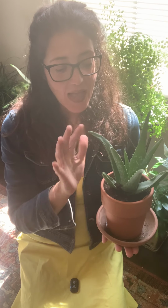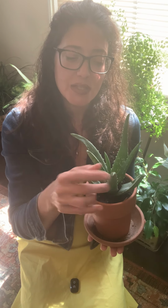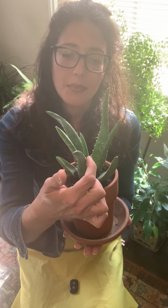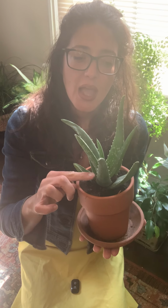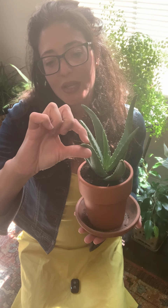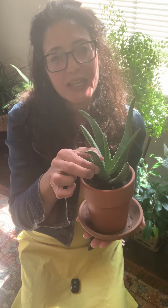This plant is called an aloe plant, and the aloe plant is very beautiful, and if you feel the long leaves, they have spines on them, so they're a little prickly, not too prickly, but a little bit. They're sort of soft prickles, and they have a texture to them that feels like your own body, like skin. And inside it's squishy.